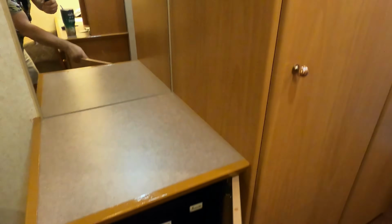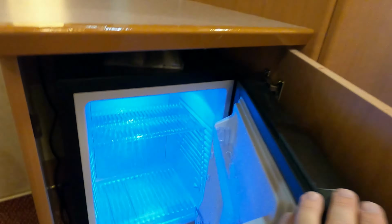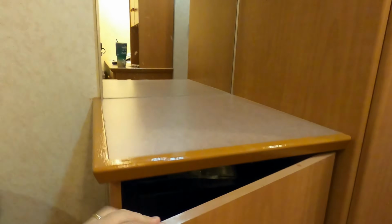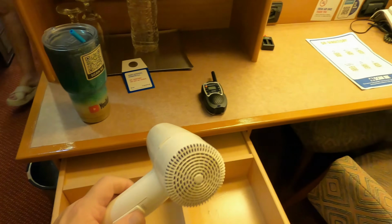Nice little light. Convenient refrigerator. Nice. Extra tray on the top. Let's see, here's some drawers. Oh, look at that. Hair dryer. And there's Bunny Bee poking around. Hi.